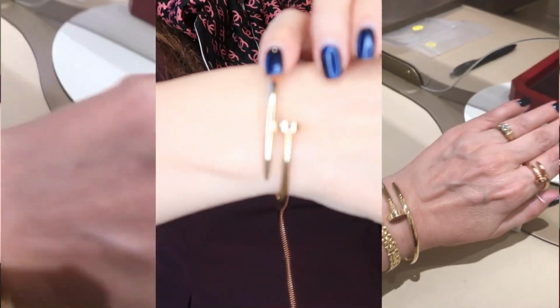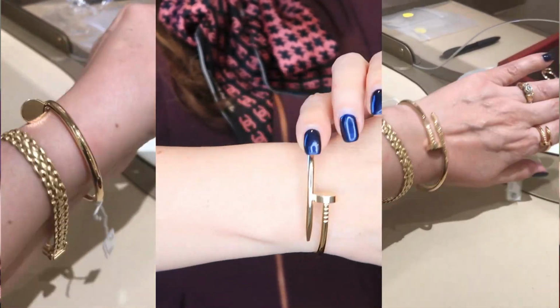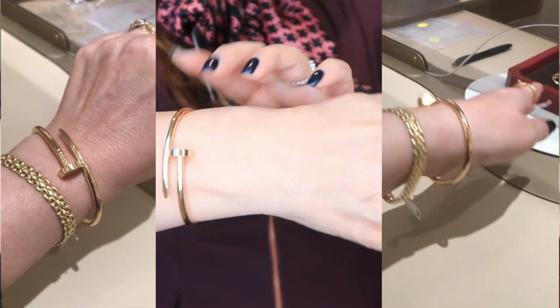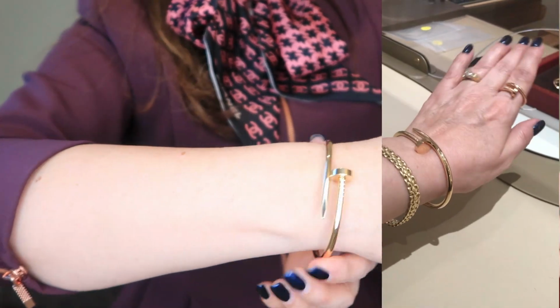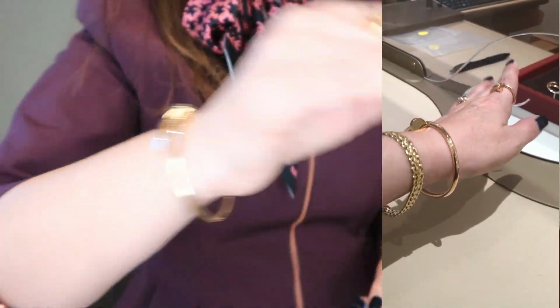So my size, as per recommendation of the Cartier, should be 16, but I actually got it 17, and I don't regret at all, because once again, as I said, I can build up with many other bracelets, and I have that room for movement. So there you go, guys. If you have any questions, please do not hesitate, let me know.